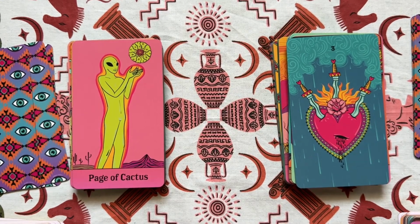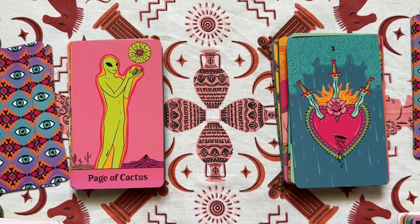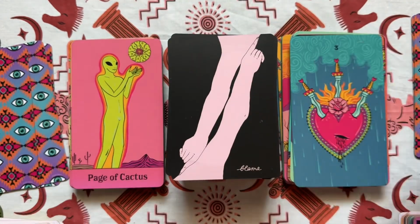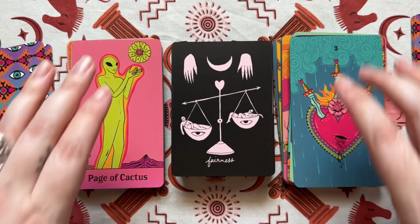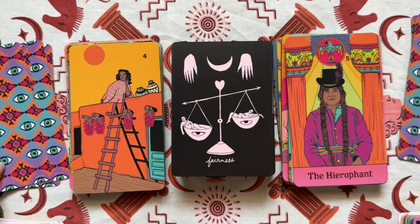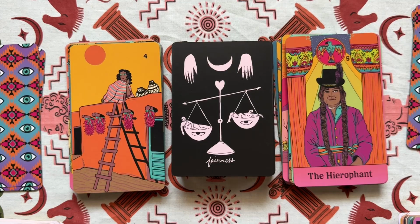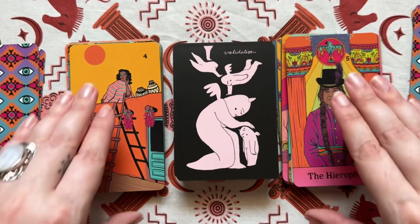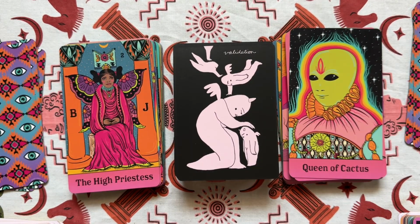Am I crazy? I like the black. I'm digging the black. Okay, this is super high. It might mess with our focus, so we're gonna take some down. I don't think I have ever pulled this card, Fairness. Four of Wands and the Hierophant. Validation with the High Priestess and the Queen of Pentacles.